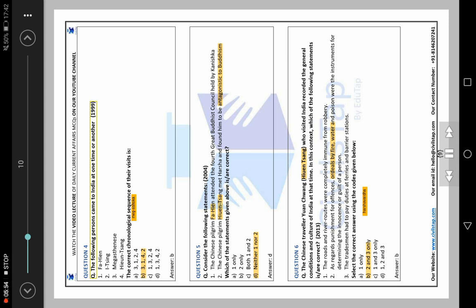Question 4. The following persons came to India at one time or another. 1999. 1. Fa-Hien. 2. I Ching. 3. Megasthenes. 4. Hsuan Tsang. The correct chronological sequence of their visits is A. 3, 1, 2, 4 B. 3, 1, 4, 2 C. 1, 3, 2, 4 D. 1, 3, 4, 2. Answer B.